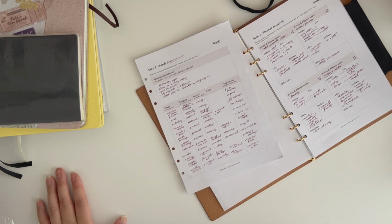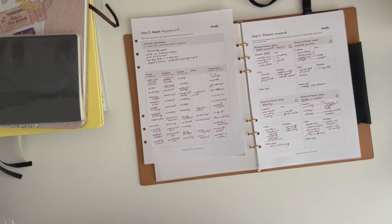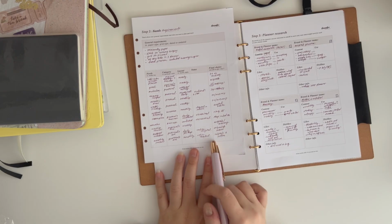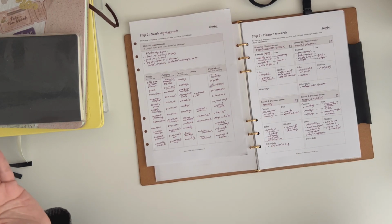Oh my god, it's already an hour that I'm yapping. Oh my god. But so I'm gonna do that in. Let me get my train of thought back.